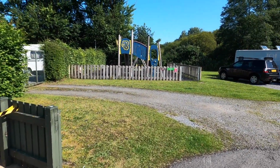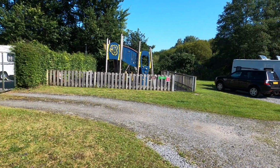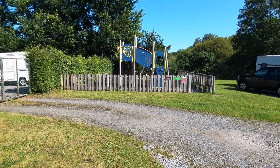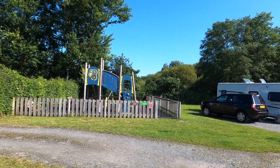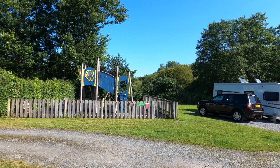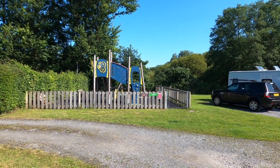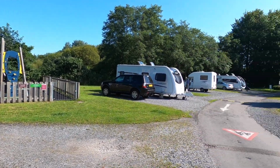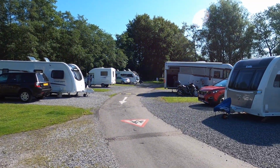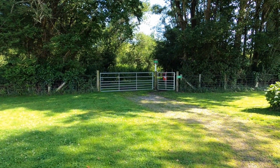Children's play area. This used to be on the other side of the site when we first started coming here, but I think it's rather better here, tucked away in the corner. And behind it, with the lush trees and hedges, is a very, very nice and quite large circular dog walk. Entrance to said dog walk.